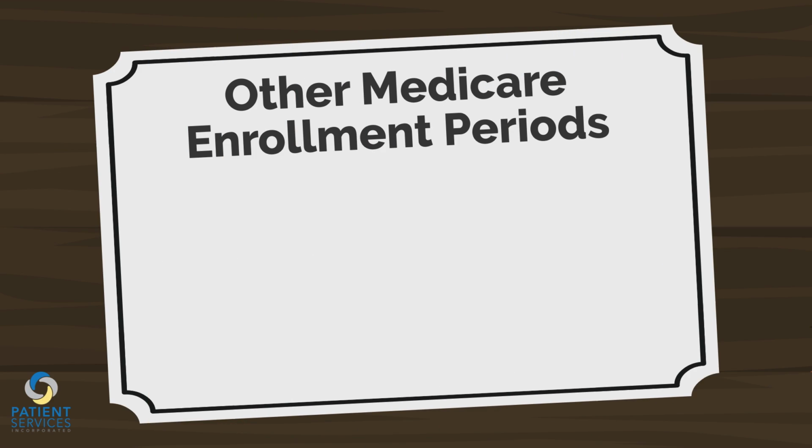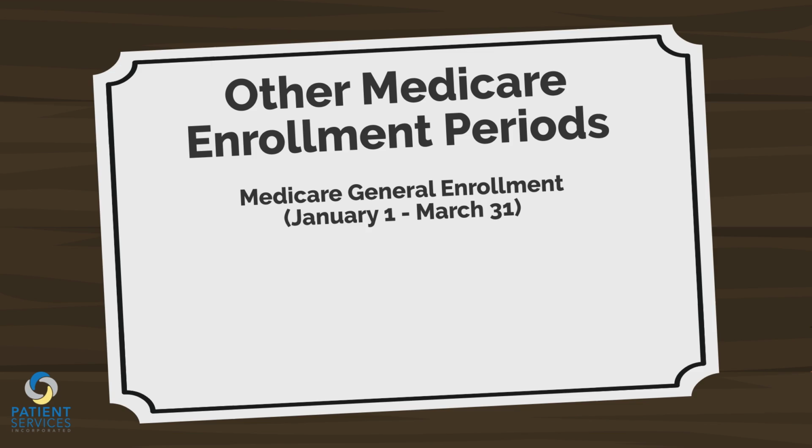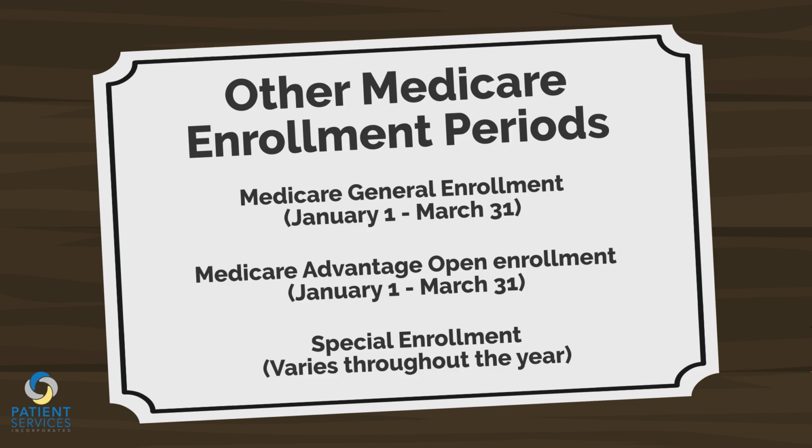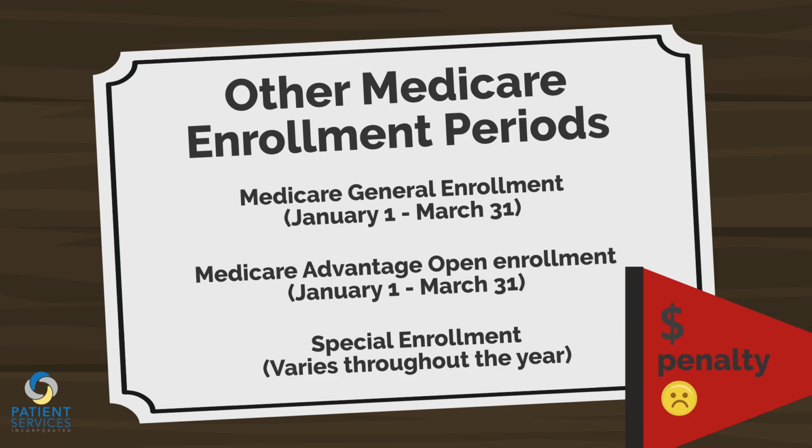There are other Medicare enrollment periods outside open enrollment. The general enrollment period is for eligible beneficiaries to enroll in Medicare Part B or Premium A if they did not enroll when first eligible. This period is each year from January 1st through March 31st. The Medicare Advantage open enrollment period also occurs at this time and is for those who are enrolled in a Medicare Advantage plan on January 1st of the year and would like to review their options. And special enrollment periods are times throughout the year that allow you to enroll in coverage based on a qualifying situation.